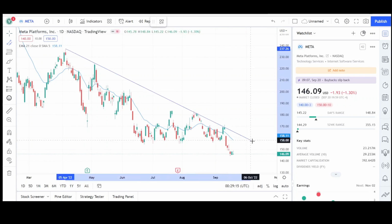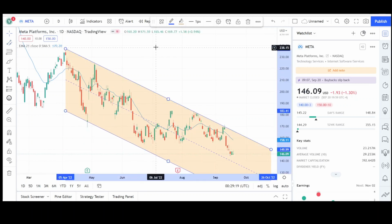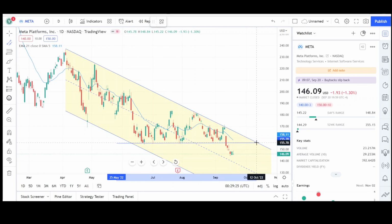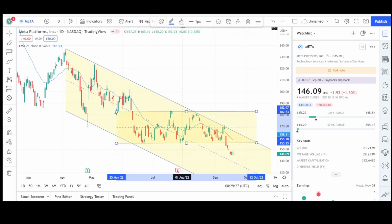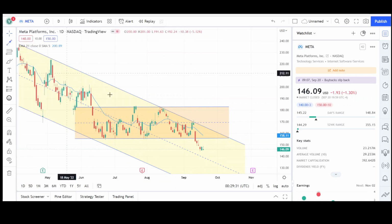We have this downtrend channel in play, making lower lows, lower highs. You can see how nicely this fits against the price action. And then we had a range for a few months. Then we had a breakout of it to the downside. It looks like we just hit the measured move, which is expected.